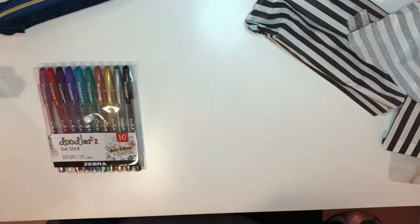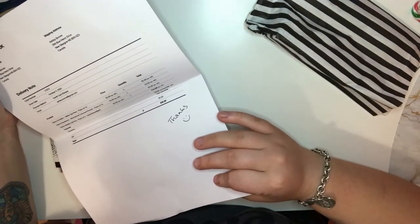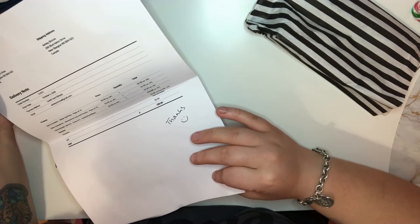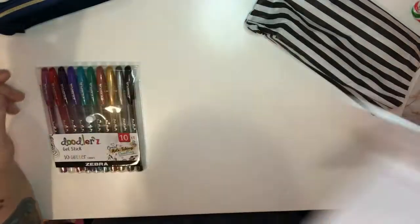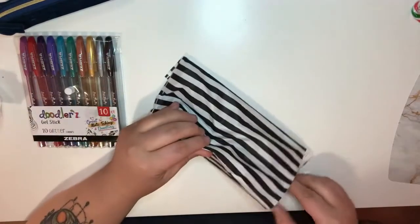Okay, I'm going to open these and then I'll do a swatch test. So there's that. So I got the glitter gel pens. I got the mechanical colored pencils, the Zebra Sensation, and then I got the metallic gel pens. So these are the Doodlers.